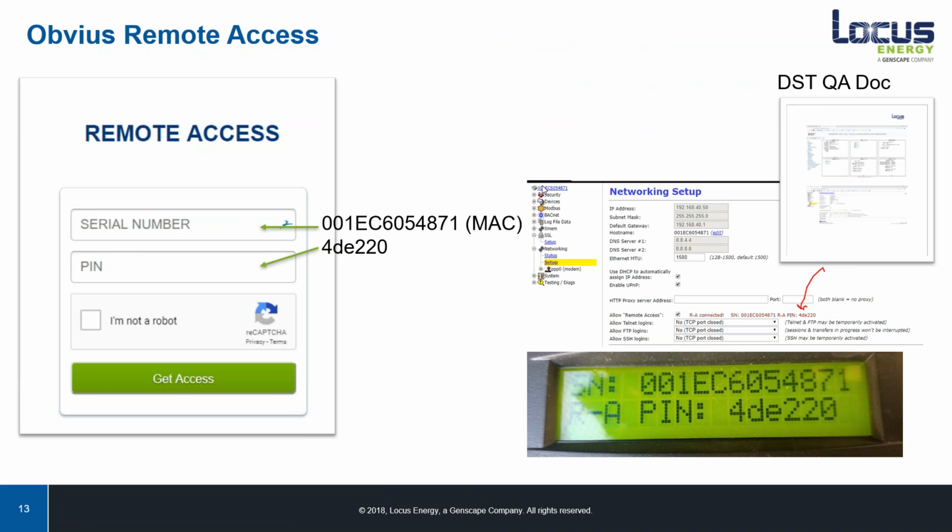Any questions there? Yeah, Daniel, I have a quick question. I've noticed on the Aqua Suites before, and they're probably older ones, that remote access has still been an option. But I guess if it's not on the new firmware, it'll never give us a PIN or anything like that to get in. Is that correct?